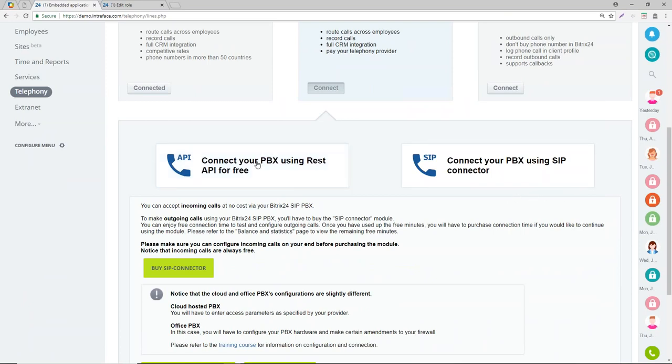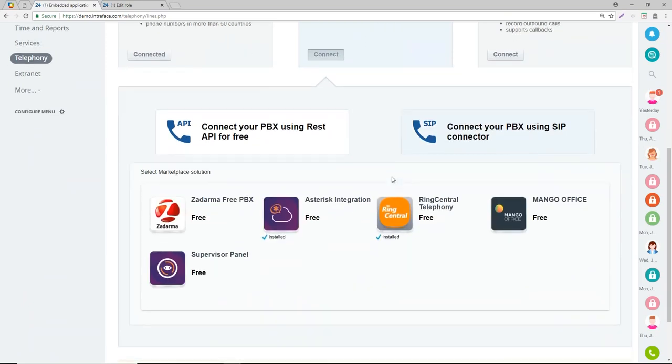Third option really is to connect using one of the apps. If we go into the same page and click on this link here, it shows us some marketplace apps. We actually have some other integrations with other systems that are not available in this marketplace. As a partner, we have integration available with 3CX and also 3PBX, two quite popular phone systems. So if you're using 3CX or 3PBX, then integration is fairly straightforward. It can be done.